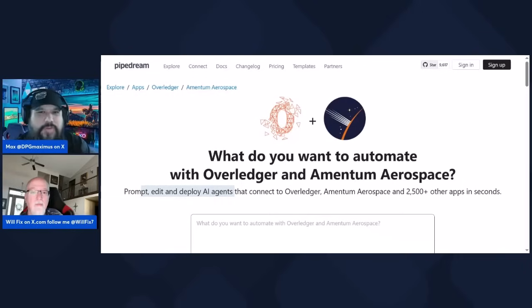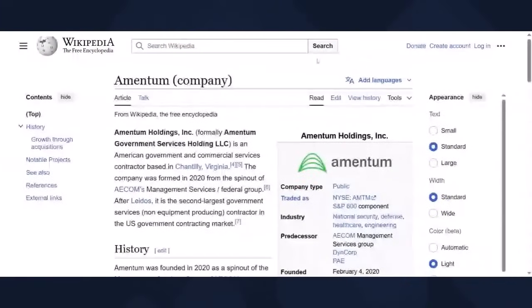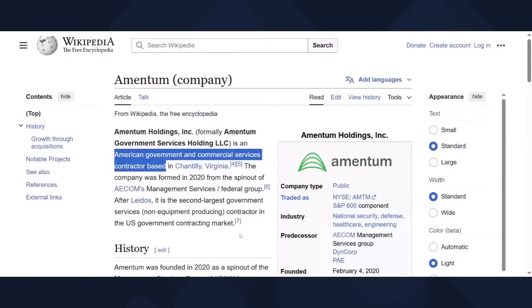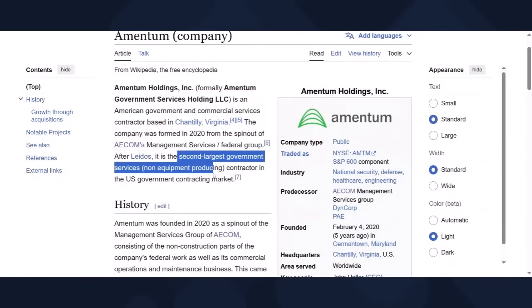But what about this specifically about, again, the defense plug? Well, this gets really interesting because as you see here, Momentum Aerospace, Quant Overledger integration. When you jump into it, even on a simple Wikipedia search, if you look more into the company, it says specifically Momentum is an American government and commercial services contractor based in Chantilly, Virginia. The company was formed in 2020, but if anything, it was a spin out of AECOM's Managed Services. It's a federal group, by the way. And after Leidos, it is the second largest government services non-equipment producing contractor in the United States government contracting market.